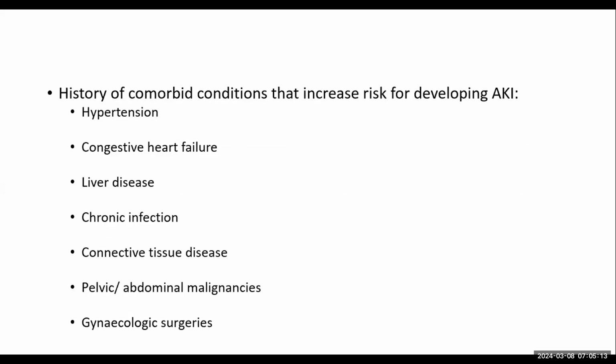Also important to ask history of comorbid conditions that we think would increase the risk for developing AKI, as simple as things like hypertension, any heart disease, congestive heart failure, liver pathology, chronic infections, connective tissue disease, pelvic or abdominal malignancies, gynecologic surgeries. History of all of this, we need to tilt our minds to things that would put the patient ab initio at risk for an AKI even before the insults.